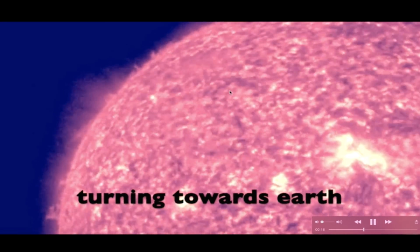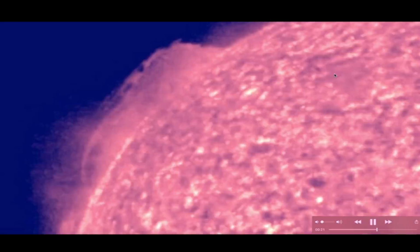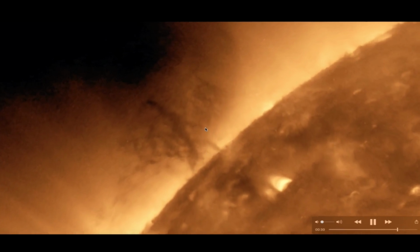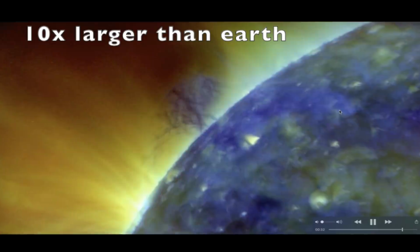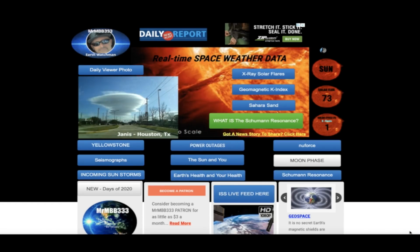That is a surface storm, basically, that could erupt at any time, sending a CME out into space. And if it does have an eruption here in the next couple of days, it could be Earth-directed. Here's another unique look at that very large solar prominence that is 10 times larger than planet Earth. We'll be keeping a close eye on that in the coming days.